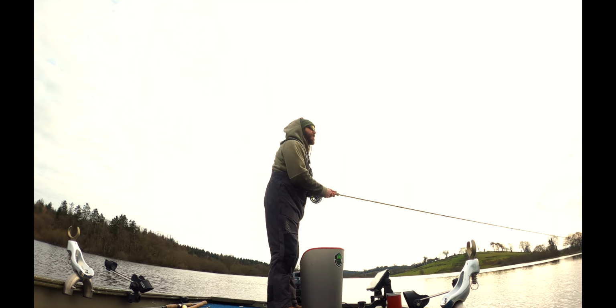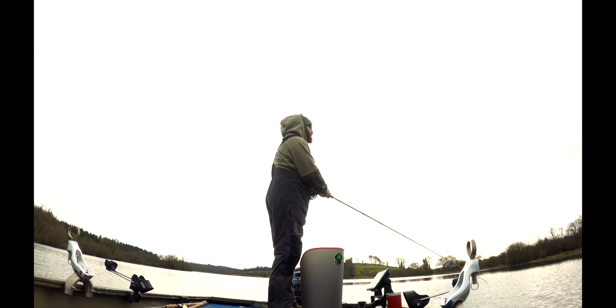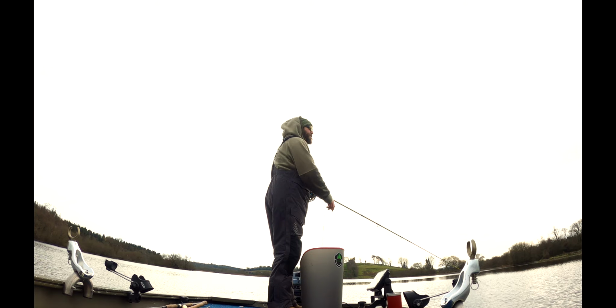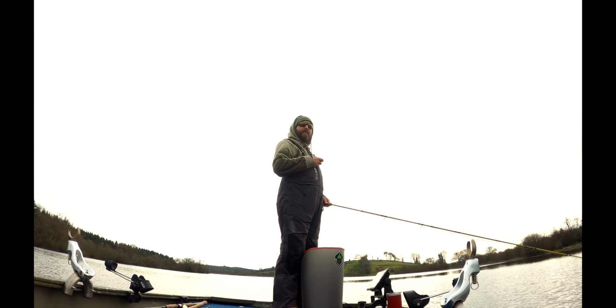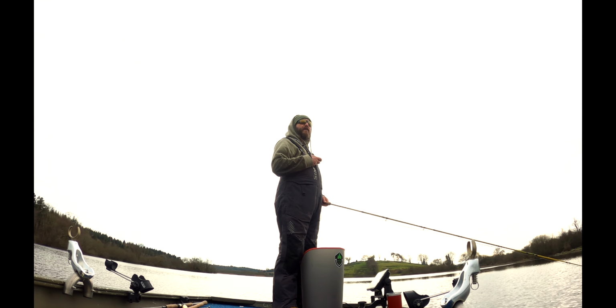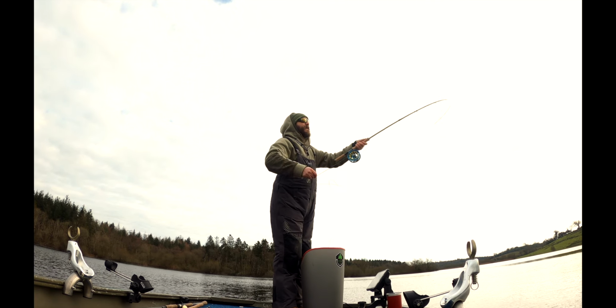You want to have a really quick fight, really bully them to the net, use the net. Stick them in the net right away, let them rest if they're big hens. Especially if they have eggs, you don't want to bring them into the boat. If they have eggs, leave them in the net, take a picture overboard, leave them in the water and let them go. What I'm looking for is female that are spawned out.